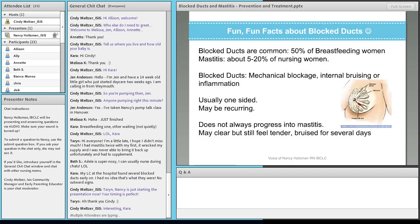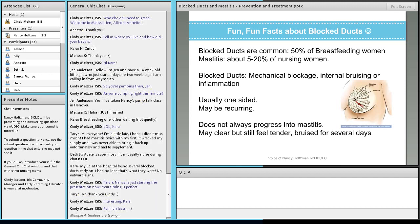So here's some fun facts, and I'm being a little sarcastic here because there's really nothing much fun about talking about these painful things. But blocked ducts really are common. Most women will experience a blocked duct, and some people will have blocked ducts over and over again, sometimes in the exact same area of their breast, and that could be due to a particular reason, like you sleep on that side all the time, or you wear your messenger bag across your shoulder, and so the strap is always pressing against your left breast on the top, or it could be something mechanical, anatomical inside the breast. So there could be an area of the breast that just doesn't drain so well, so that breast is more likely to have a blockage.